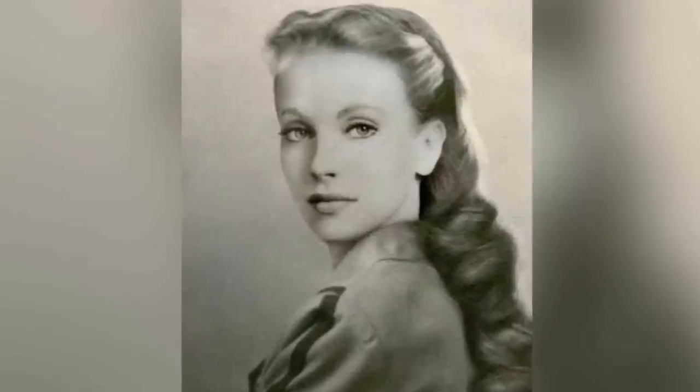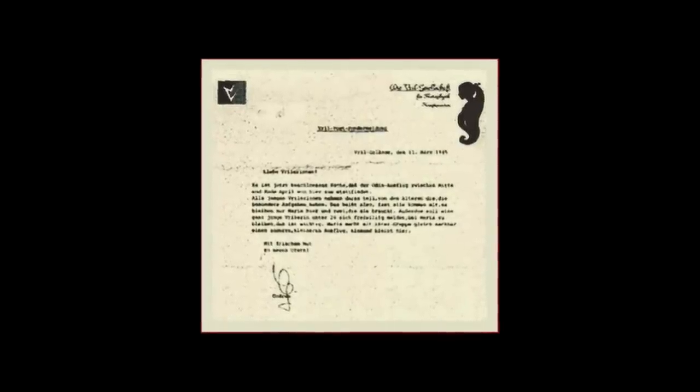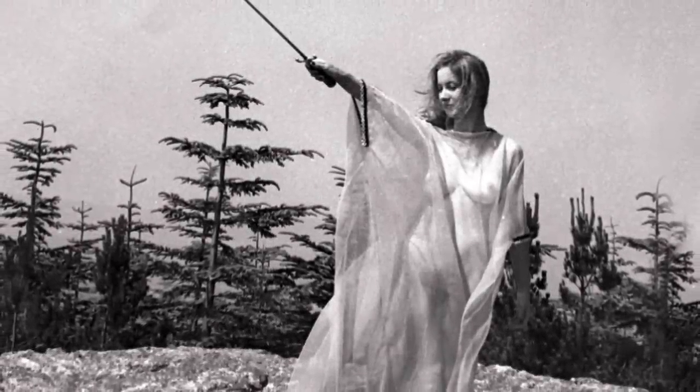Meanwhile, Maria Orsic and the Vril Circle mysteriously disappeared, never to be heard from again, fueling speculation among some writers that Maria may have in fact escaped, as she claimed, to Aldebaran. A recently published letter of departure to the young Vrillarinen, dated March 11, 1945, mentions the Odin departure. It refers to a temporary evacuation location with Maria and the final departure to Aldebaran. The letter ends, quote, "No one is staying here," and is signed with cheerful courage by Gudrun.